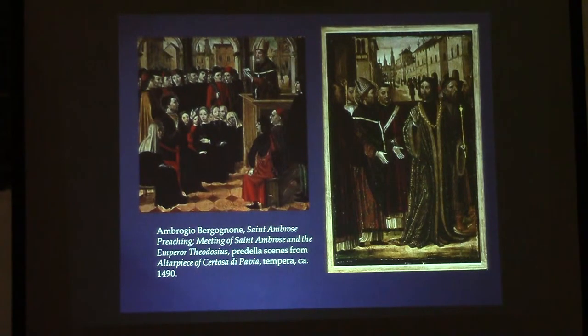But it's not just these almost icon-like figures. There are scenes. New biographies were being written. There was a new biography of Ambrose written in the Carolingian period, and again in the 13th century, and again in the 15th century. And we get a number of these stories.